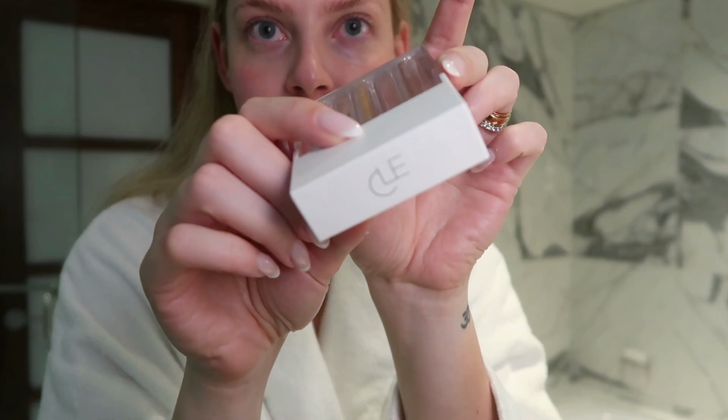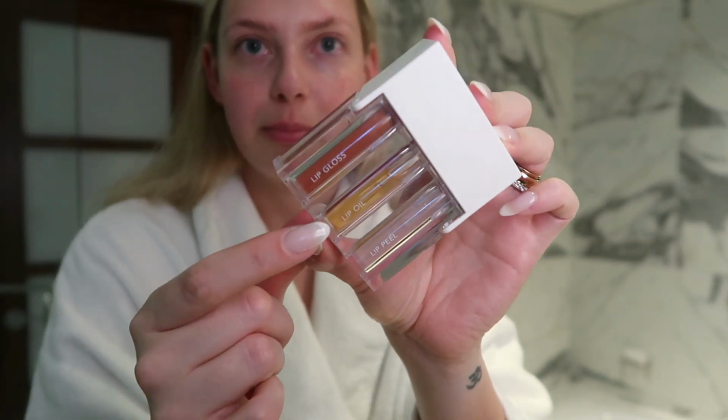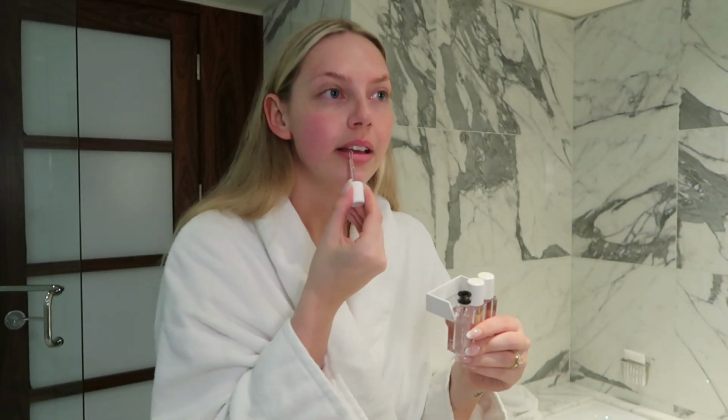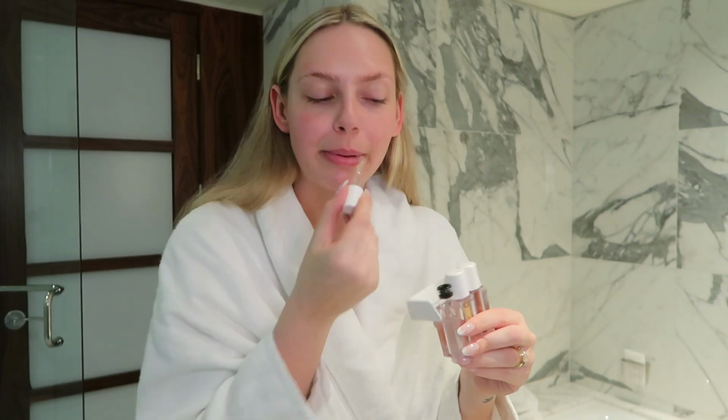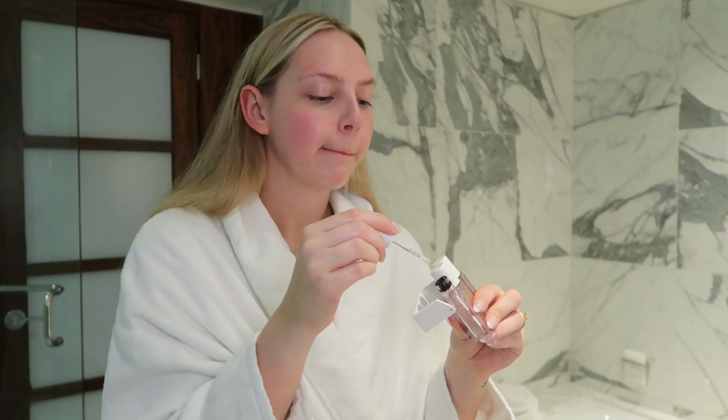And I'm also going to do a little bit of lip prep. I have this amazing Lip Trio by Clay Cosmetics. It's awesome. It has the lip peel, lip oil, and lip gloss. This is from Nourish Clean Beauty. I'll do the lip peel first, and then once this dries, I will do the lip oil.